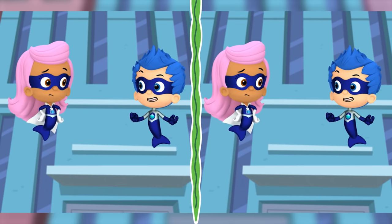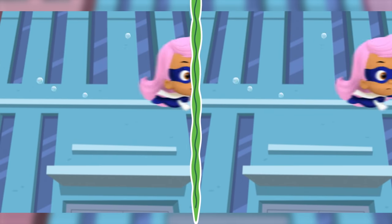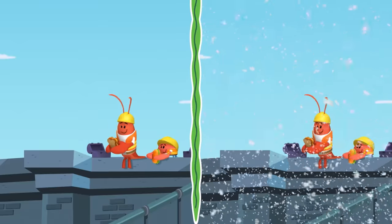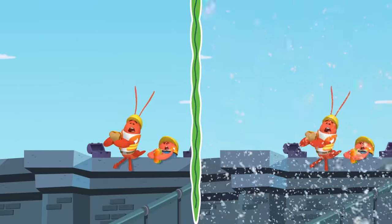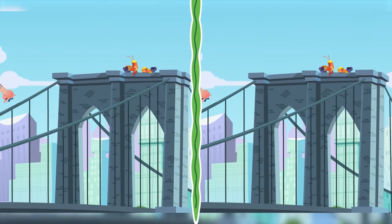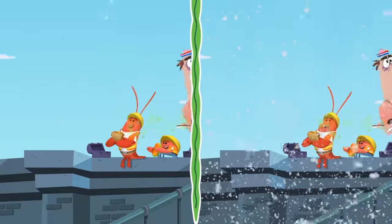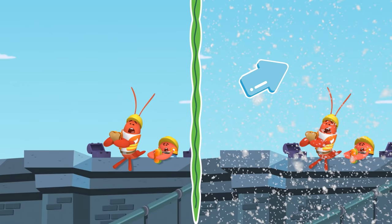He spreads germs wherever he goes. We have to stop him before he gets everyone sick. Come on! Oh no! What's that? Another difference? Let's look! Super spotting! It's snowing in this scene, but not in this scene.